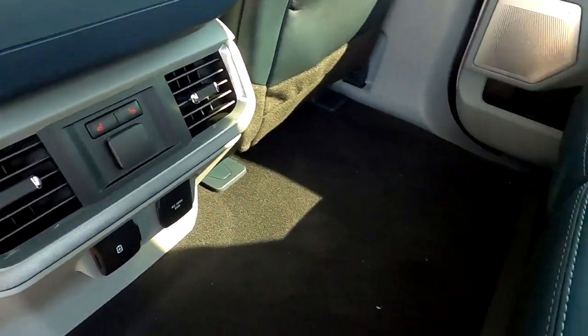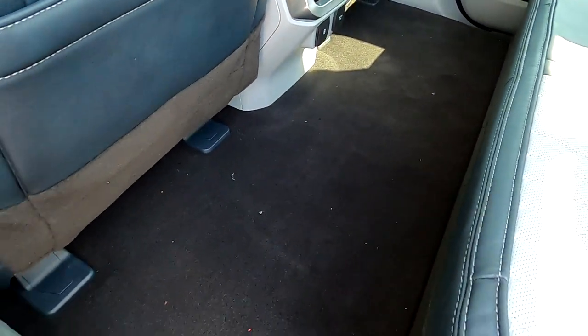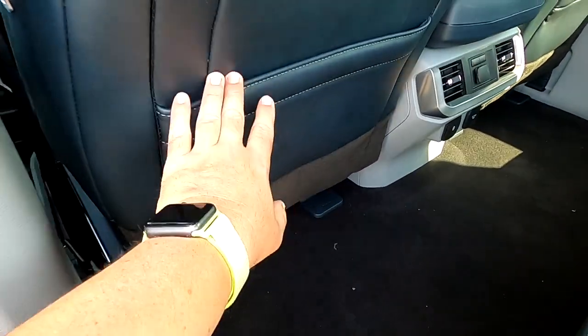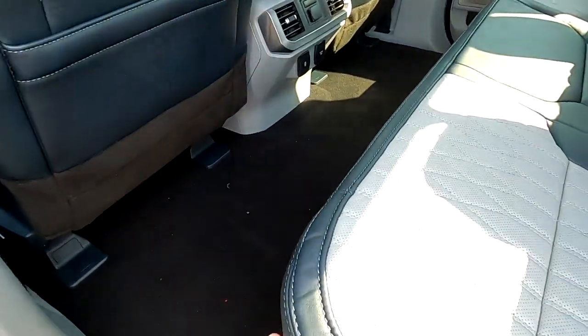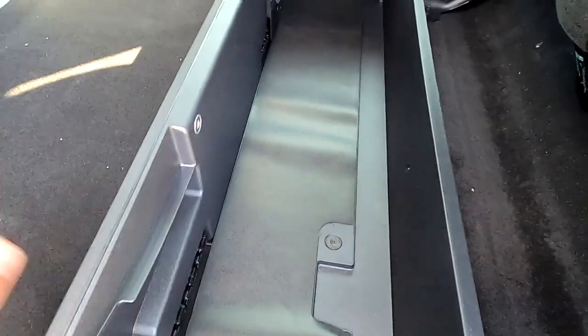And take note, this truck has a completely flat load floor. No transmission tunnel on this truck. There's a seat back map pockets here. And to lift the seats, you just lift them up like this. And it does have this nice divider storage tray here. This can actually be collapsed as well to make a flat load floor through here.